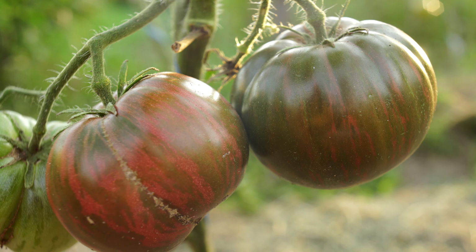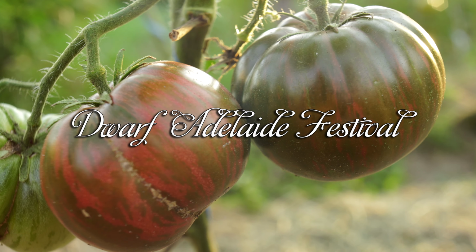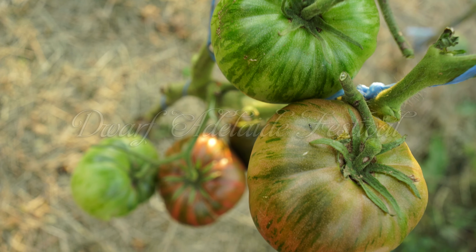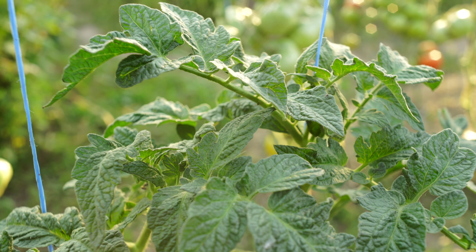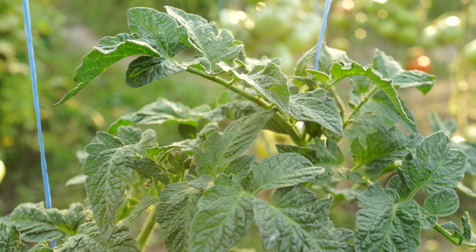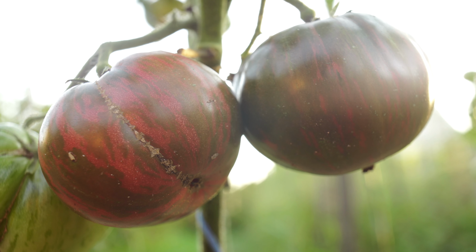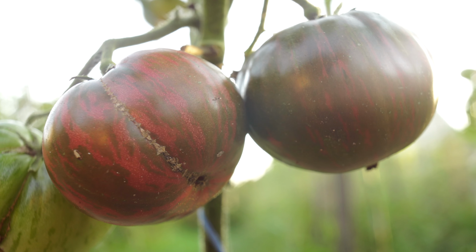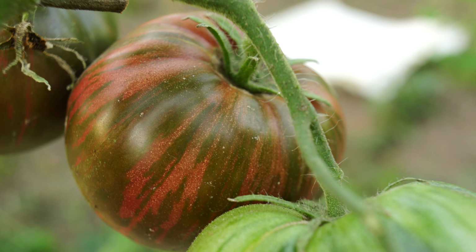And again, one of my favorite ones, Dwarf Adelaide Festival, is another tomato by Patrina that I could not resist growing again. A small plant with a height of only 2 feet 7 inches or 80 centimeters once again rewarded me with the most beautiful striped fruits of dark color. This time not as large, perhaps, and most likely it was influenced by the hail, but I still continue to love this variety.